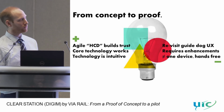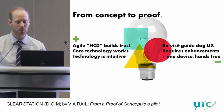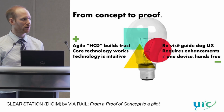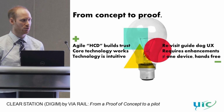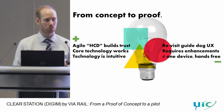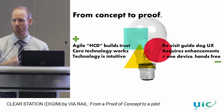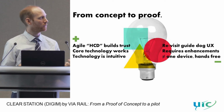The good news, I would say, is that the core technology works. This is not a huge surprise or leap of faith. Individually, we knew these technologies worked, but what we saw is they actually work together. And part of that working is that the technology itself is very intuitive. None of these users had ever used one of these wristbands before. Some of these users had never even used a smartphone before. Ruth, for example, in her wheelchair had never used a smartphone. She had used phones before, but not a smartphone for GPS function. And within several minutes, we're talking 2 to 4 minutes of putting the devices in their hands, they're off and they're using them.